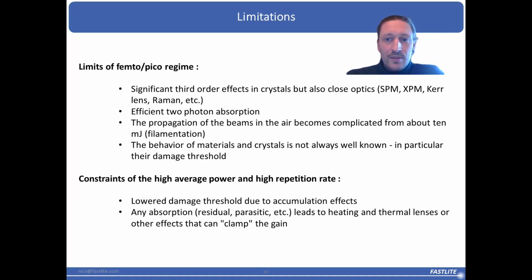Also, if you're using more than a millijoule or tens of millijoules of beam, it starts to be quite hard to propagate them in air. So you have to propagate them under a controlled atmosphere. It can be vacuum, it can be helium, but you need to be careful about the filamentation that can destroy your pulses.